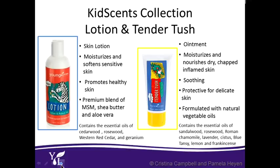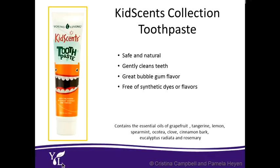And when you look at it, you go, ooh, it's blue. But whenever you spread it on, it doesn't look blue, but it looks blue whenever you're putting it in your hand. And it's just a really, really good, this is good not only for babies' tushes, but for lots of other things. Here's our toothpaste.